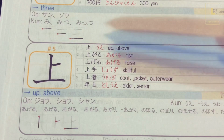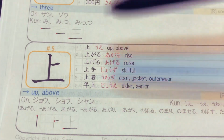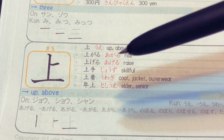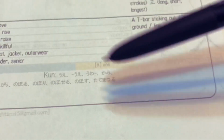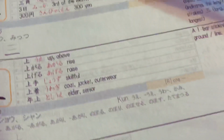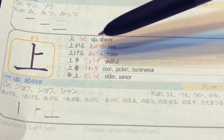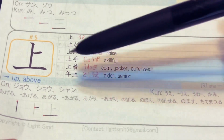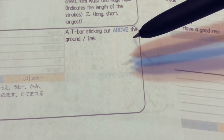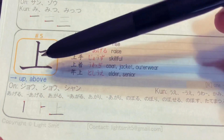5th one. Now, remember, if we finish this one, then we kind of finish for the day. You just want to go through them again. Now we have up, above. Wow, look at all the readings. Kunyomi. That's why you don't want to waste your time learning those. Ue, so up, above. Ue, agaru, ageru. Okay, so let's take ue. Up, mnemonic, a T-bar sticking out above the ground or line. So let's see. Yeah. Right.